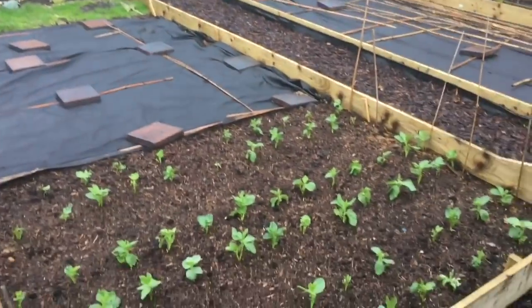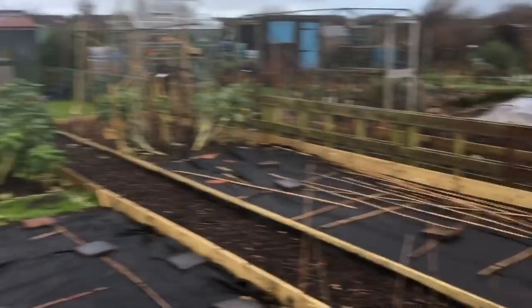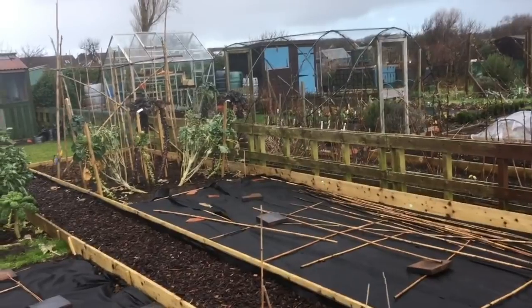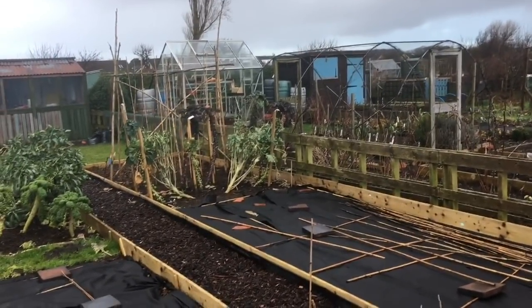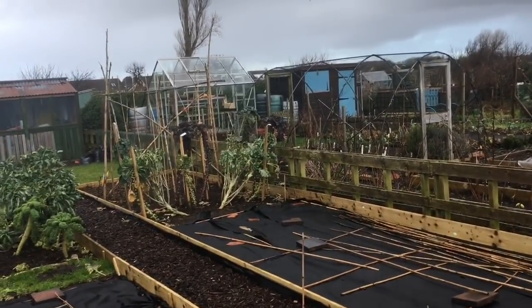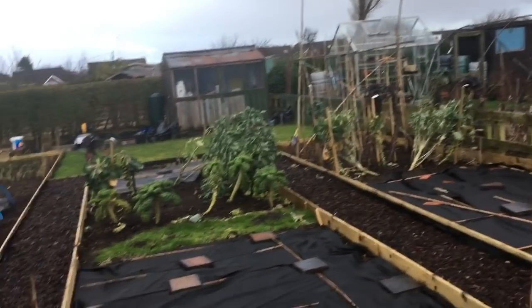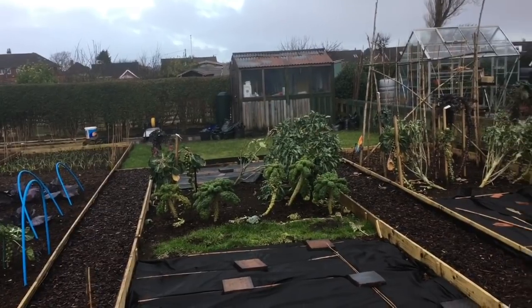So we've done a reasonable job. I'm pretty happy with the way this plot is going. So what did we learn? Well, we learned not to use spent mushroom compost for potatoes, because we got a bit of scab on some of the potatoes as a result of doing that. We learnt that spent mushroom compost works fantastic for the brassicas, so we'll definitely be considering that again.